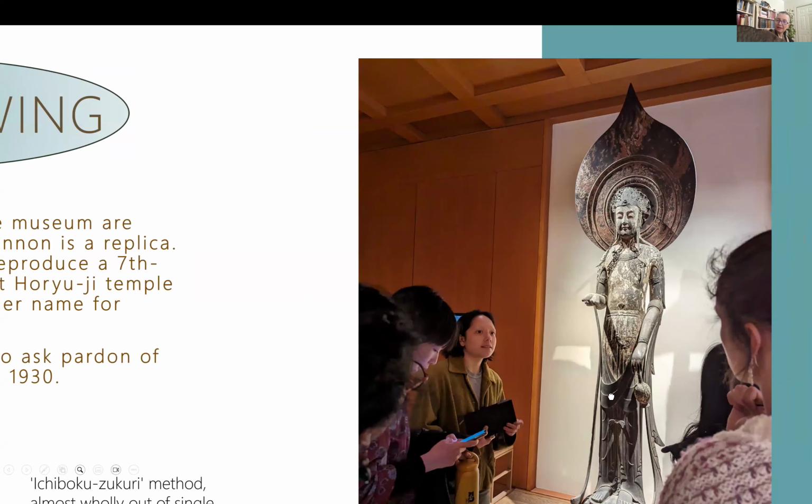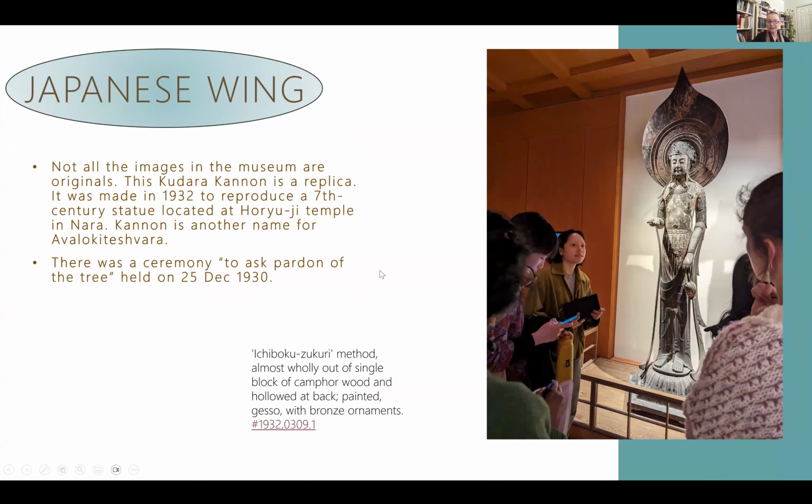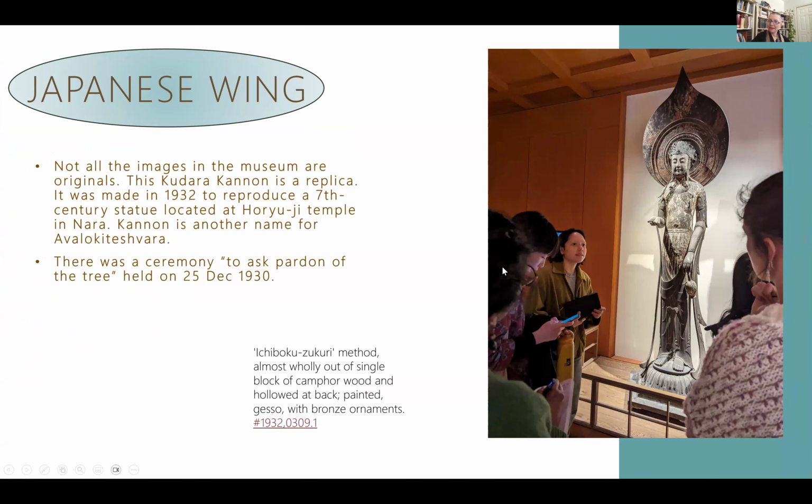And it's very classical lines, Japanese style of art, and also classical in the sense that this flask that the Bodhisattva holds is very, very commonly associated with Avalokiteshvara or Kannon, also known as Kanzeon in Japanese. And a beautiful thing happened here.